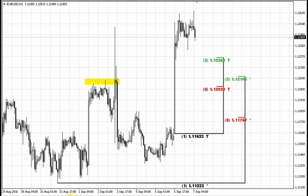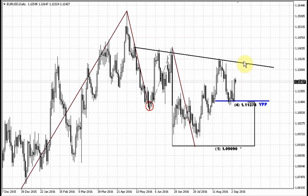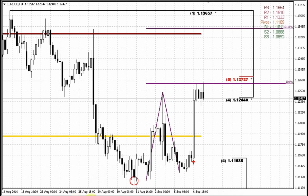So that being said, currently we think it's not time for taking the short position yet, and the market really has the chance to continue moving higher at least to the 113.40 area and reach the neckline on the daily chart. After that we will see what will happen.